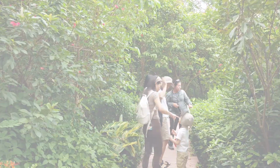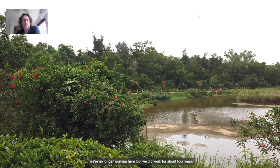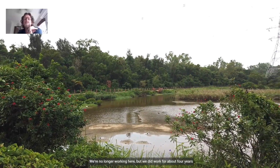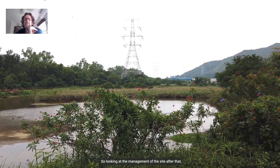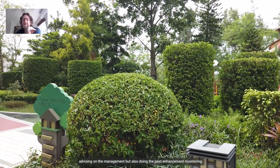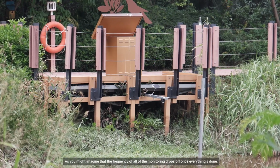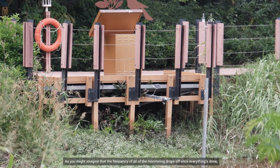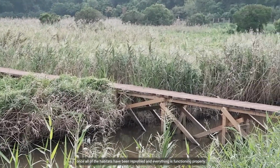How is the current Chapel Marsh being monitored? Why do wetlands need long-term ecological monitoring after restoration design? We're no longer working here, but we did work for about 4 years after the completion of the works. So looking at the management of the site after that, advising on the management, but also doing the post-enhancement monitoring. As you might imagine, the frequency of all of the monitoring drops off once everything's done, once all of the habitats have been reprofiled and everything is functioning properly.